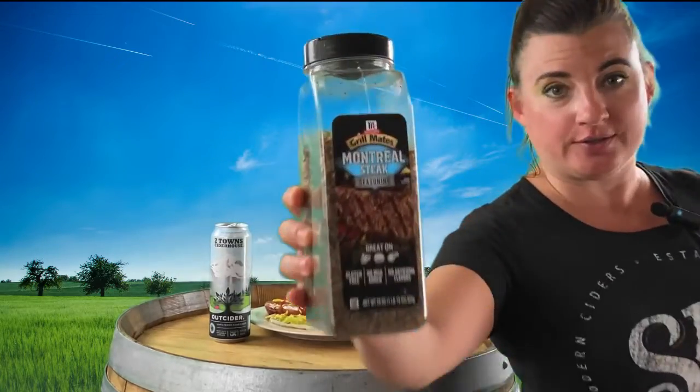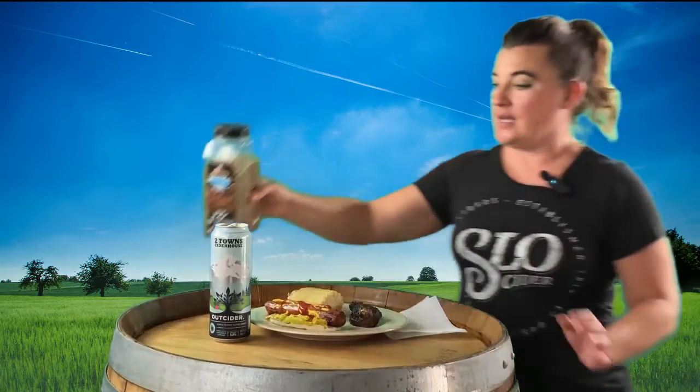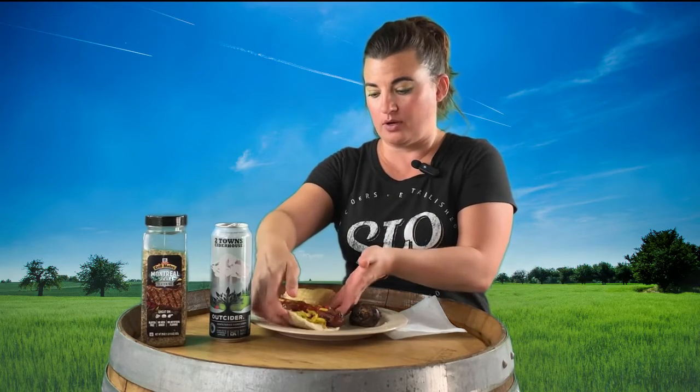So it's been hot outside, 100 plus degrees. You don't want to heat up the house. We decided to barbecue. We barbecued some chicken and we marinated it in Montreal steak seasoning. Then we did a hot dog. Well, it's a Polish sausage, but it tastes more like a hot dog. So we are going to try that.